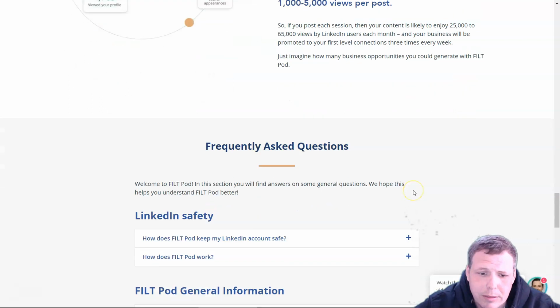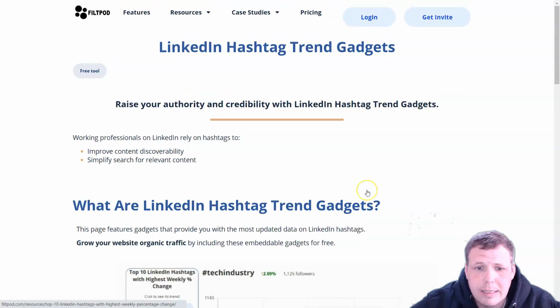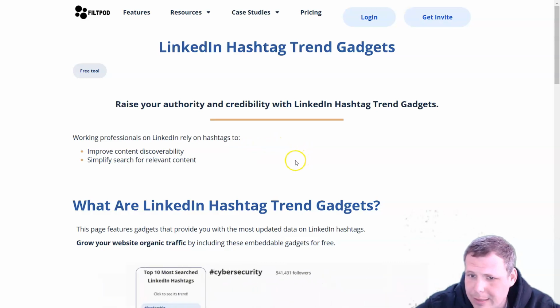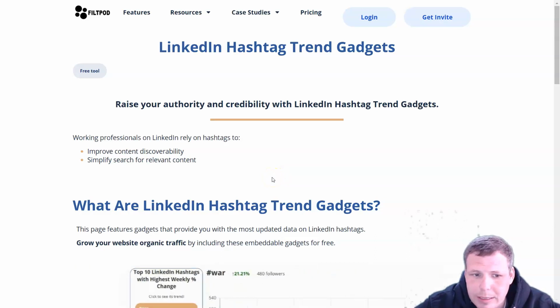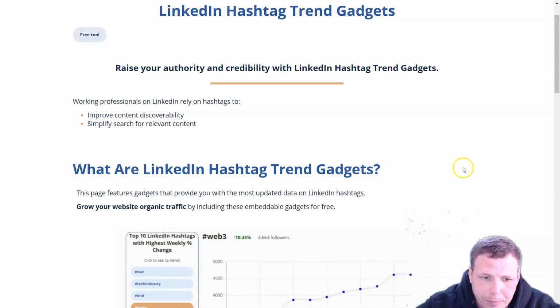But an injection of targeted engagement by the FiltPod network can boost your post's visibility as well. So what about gadgets? LinkedIn has hashtag trend gadgets for FiltPod. You can get authority and credibility with LinkedIn hashtag gadgets, and it's free. They're going to be working with professionals that rely on hashtags. What a hashtag is going to do for you is improve your content discoverability and make the search for relevant content very, very simple.